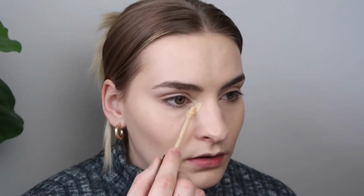This is the Makeup Forever Ultra HD. I have it in 30.5. Just cover up some of that redness that didn't get fully covered by the Tinted Moisturizer.